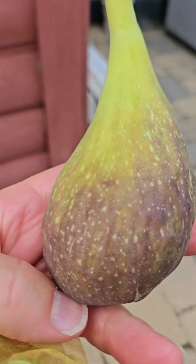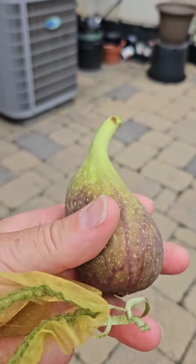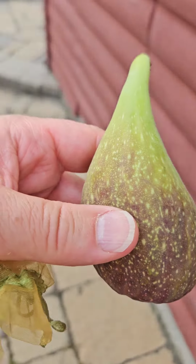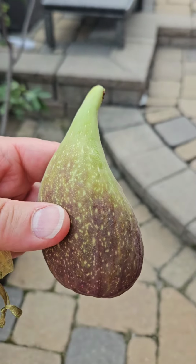And also goes by the name, I believe, of Nordland. I have tasted this fig before, and I can tell you it is one delicious fig. Let's take it inside and check it out.